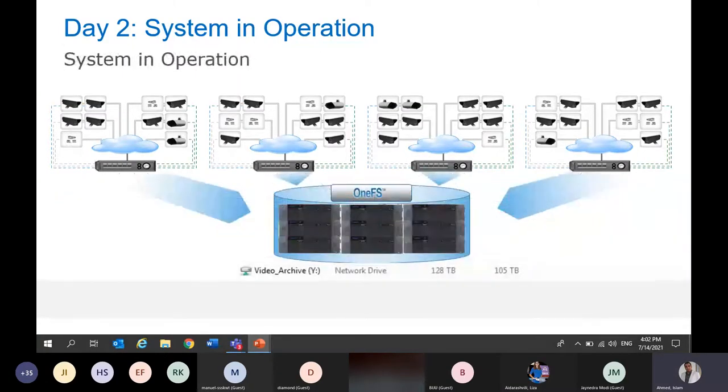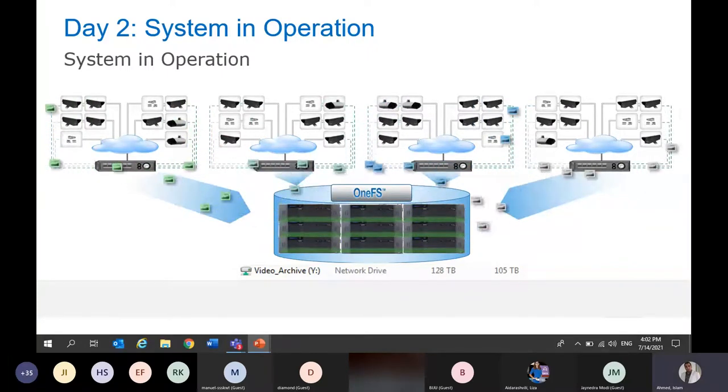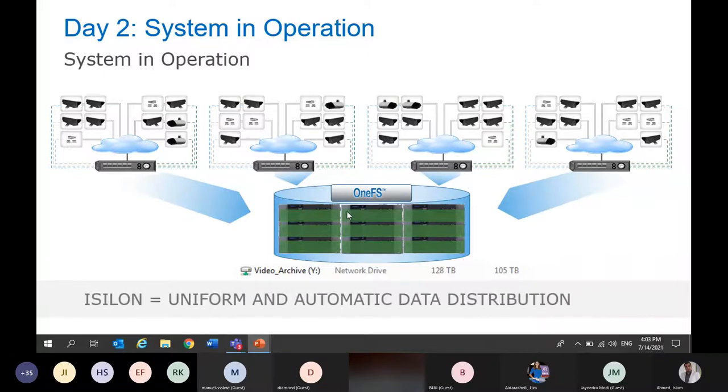What about Isilon? Isilon solves all this, sending all the files to one volume. There is no dedicated volume for different servers. So one volume receives all the videos from all the servers, and the system itself, because of OneFS, will do the balance between all the nodes in the volume, with uniform and automatic data distribution.